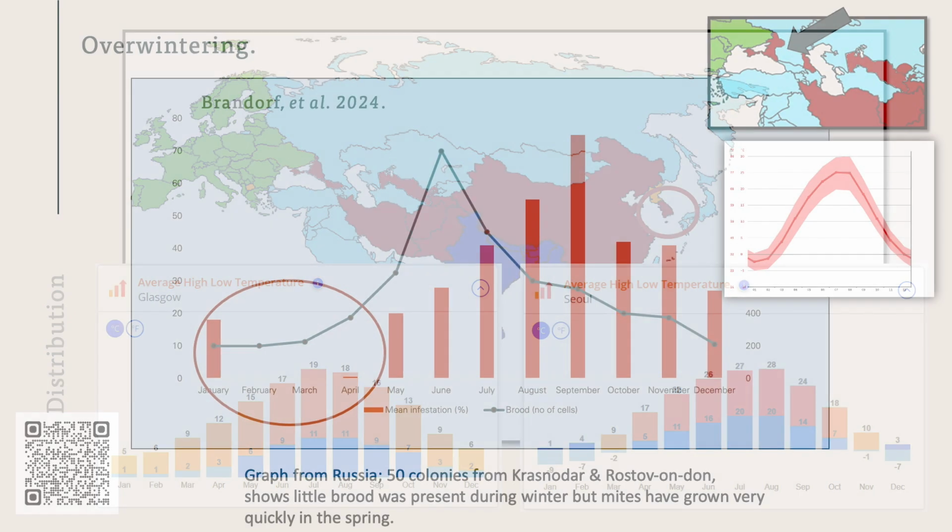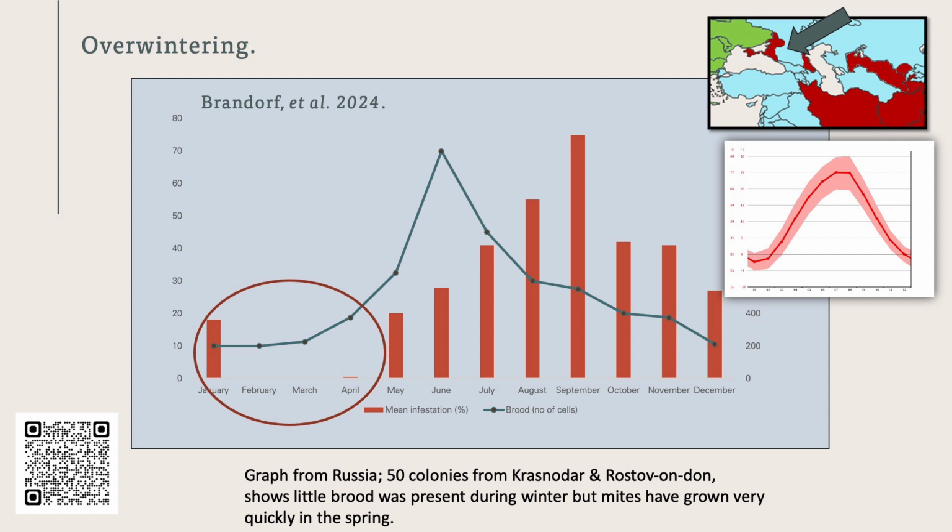We'll just talk about that on the next slide, which is this paper that was produced in 2024, and this was some work that was done in those Russian provinces. And again, this is the temperature range here, well below zero for winter temps. And it was these two provinces up close to Ukraine here. What's really interesting about this is that the orange here shows the infestation of mites, and the blue is the brood that was present in the hive. So you're looking at around about 200 cells of brood present during that winter period, and 0 mites.